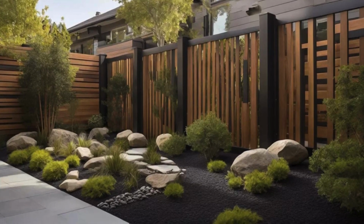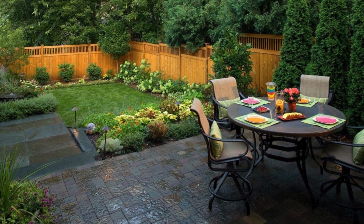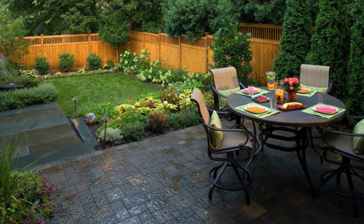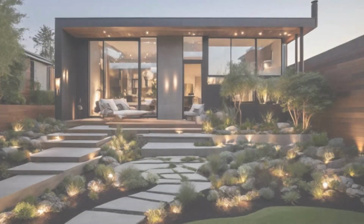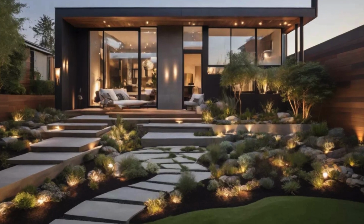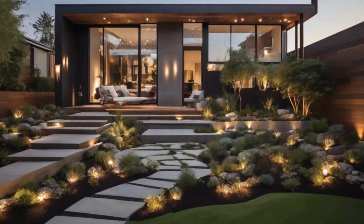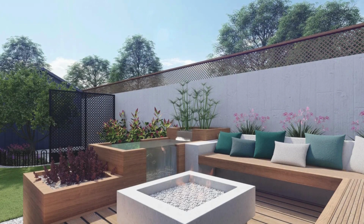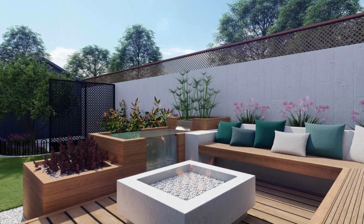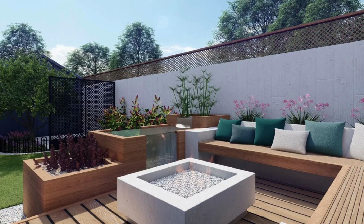One of the most effective ways to design a backyard is by creating distinct zones. Use landscaping, hardscaping, or even garden furniture to divide your space into areas for dining, lounging, and activity.